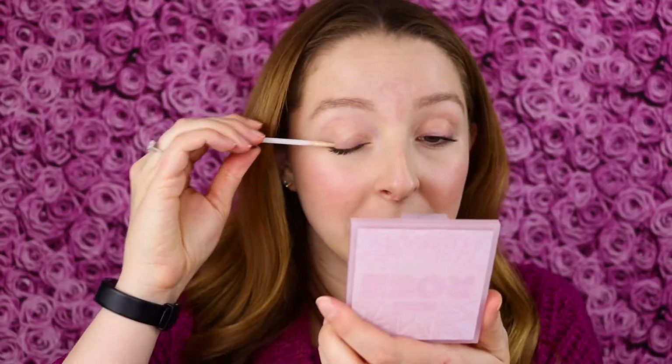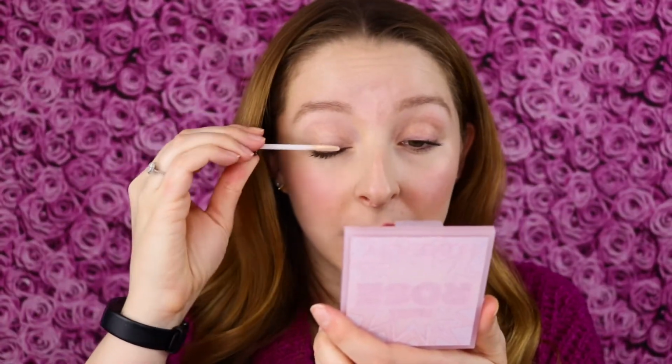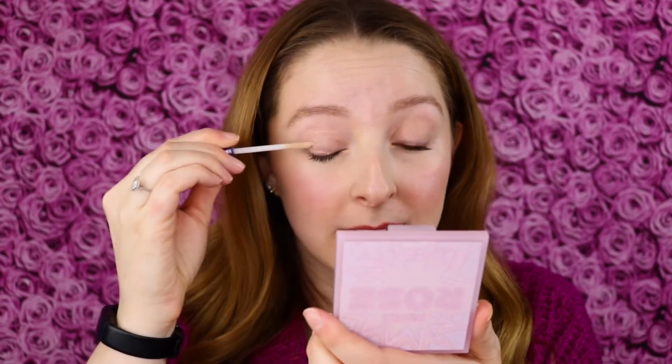As per usual, I'm going to test these out with and without an eyeshadow primer. So I'm going in with my Urban Decay Eyeshadow Primer Potion, and I'm going to apply this just all over one of my eyes. And then just blend this out. I'm gonna go all the way up to the brow bone. And we're gonna work our way from the brow down.